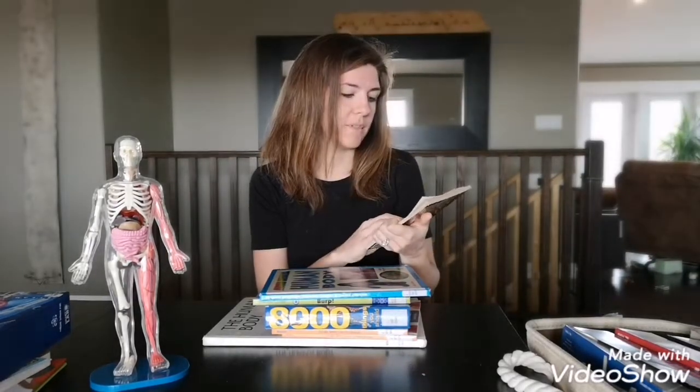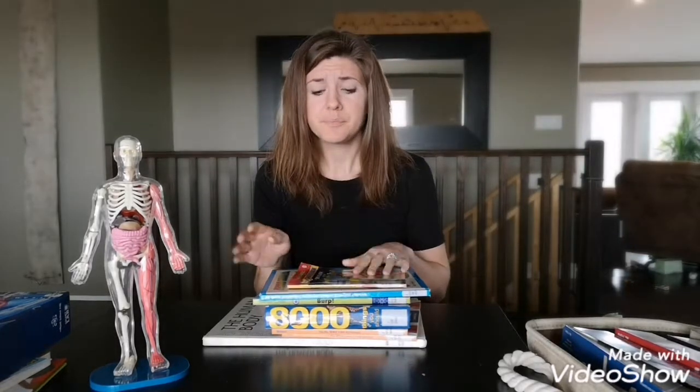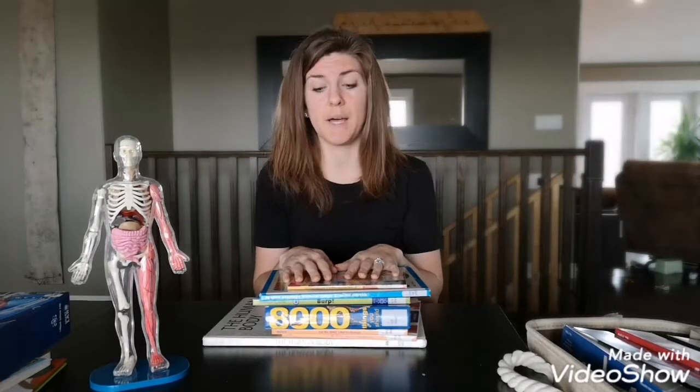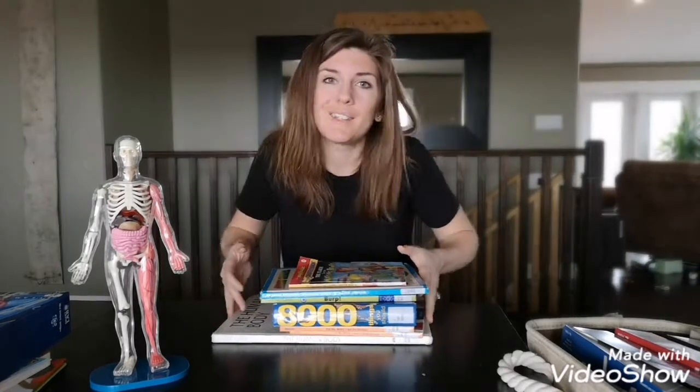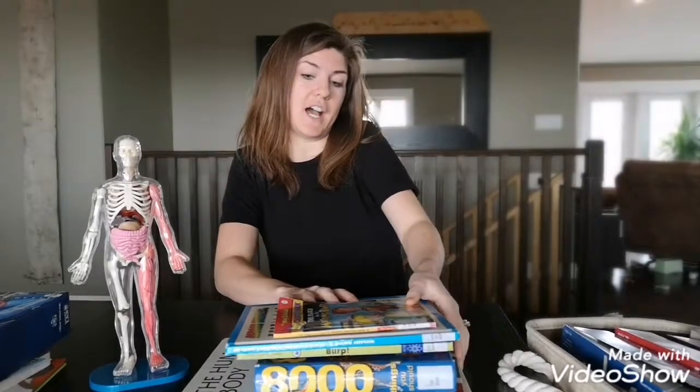We did the missing bones, search for the missing bones by the Magic School Bus. That was fun. What I don't have in front of me is we did watch a few Magic School Bus videos on the human body. There's quite a few episodes that involve the human body, and those were always fun. Kids always love the Magic School Bus. So those are resources that were really good, and just basically whatever your library has.